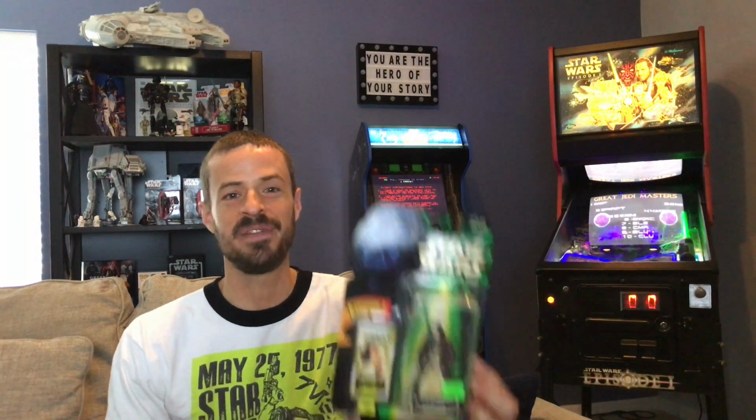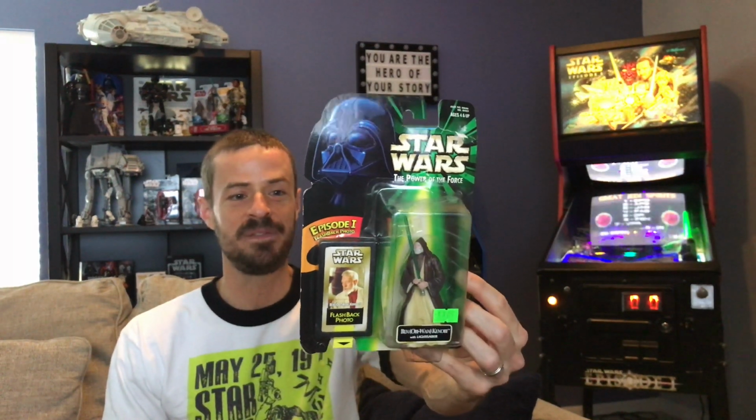In today's episode, I'm officially calling Free the Figures. You see, when we do Star Wars toy hunts, we find hundreds of action figures, from vintage all the way to modern. Most of them still in the package, and a lot of them still at very reasonable prices. So today, we've got a great example here. It's Obi-Wan Kenobi. He was only $5. It's going to be a great figure to free.